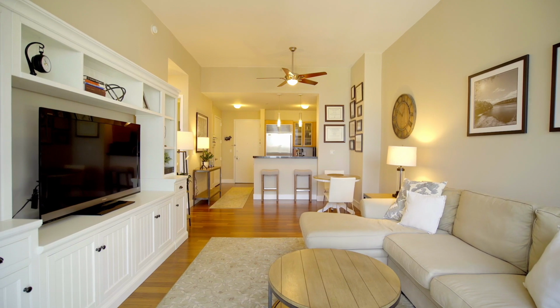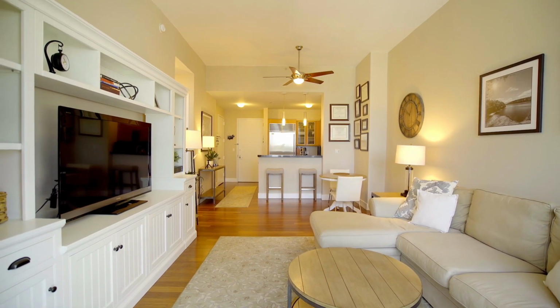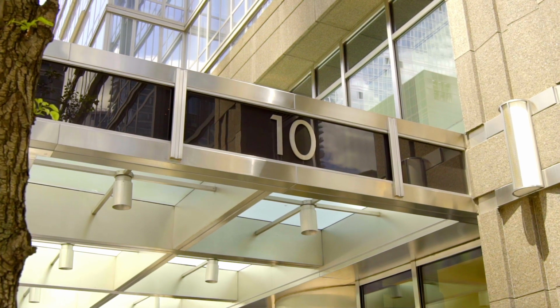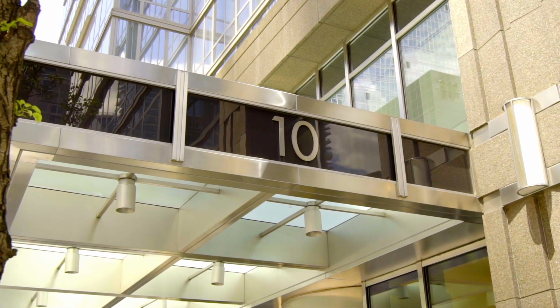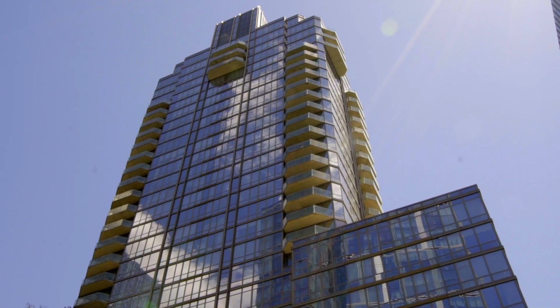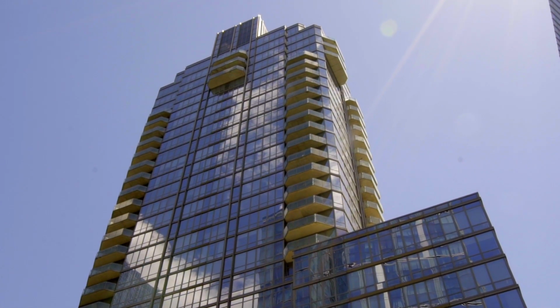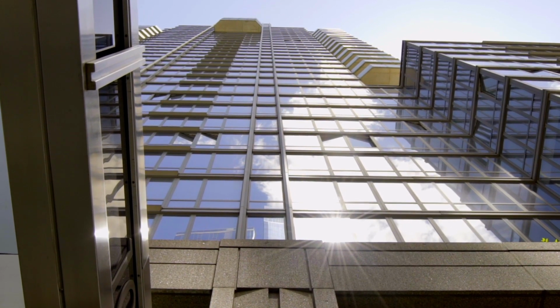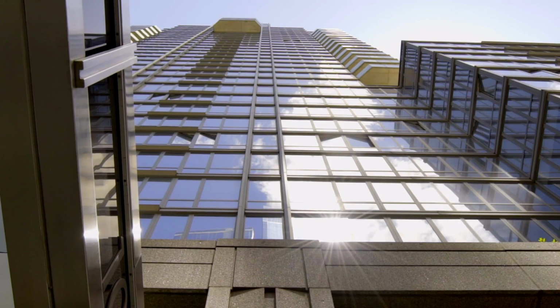One of the best parts of living in this home is the building. As condominiums go, you don't get more luxurious than 10 West End Avenue, which feels like a five-star hotel. It's beautiful even before you come into its lobby, clad in glass and beautifully architecturally framed. And speaking of the lobby, it's just been renovated, including a new fireplace, adding a feeling of warmth right when you walk into the building.